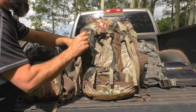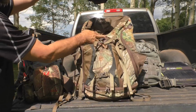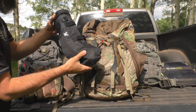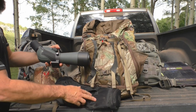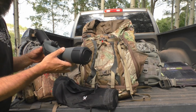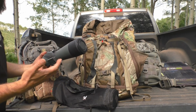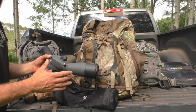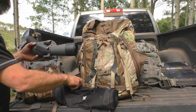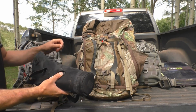In this one, I've got the main things. Got my spotting scope again for this one. This is a Vortex, the Diamondback spotting scope. Again, something that's not going to break the bank. I didn't want to go for the cheapy stuff. I looked at it and I just was like, no. But then I couldn't go with, I think they call it the Razor or something like that. I couldn't drop the money on it. So I went about the mid-range, picked that up. I really liked it so far.